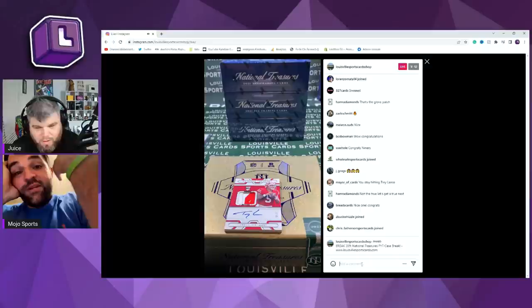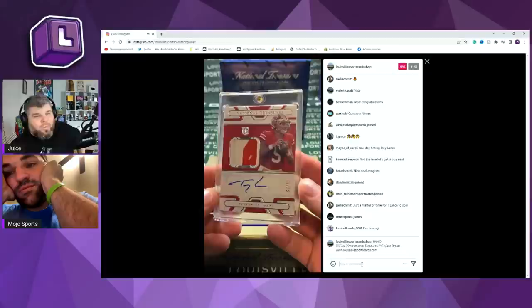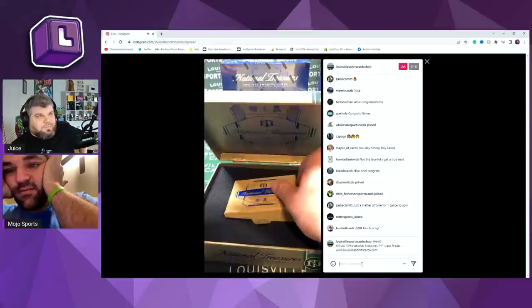I'm bringing a bunch of stuff to the National. What do you think's the play at the National? I think Herbert and LeBron are going to be huge, because LeBron's down already. Everybody's going to be buying LeBron. I think all the quarterbacks from the past two years are going to be huge. Josh Allen's a buy always.